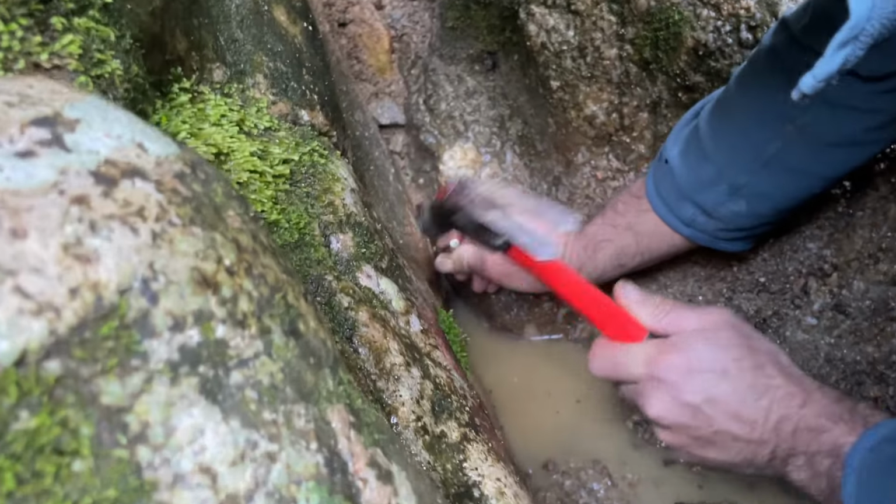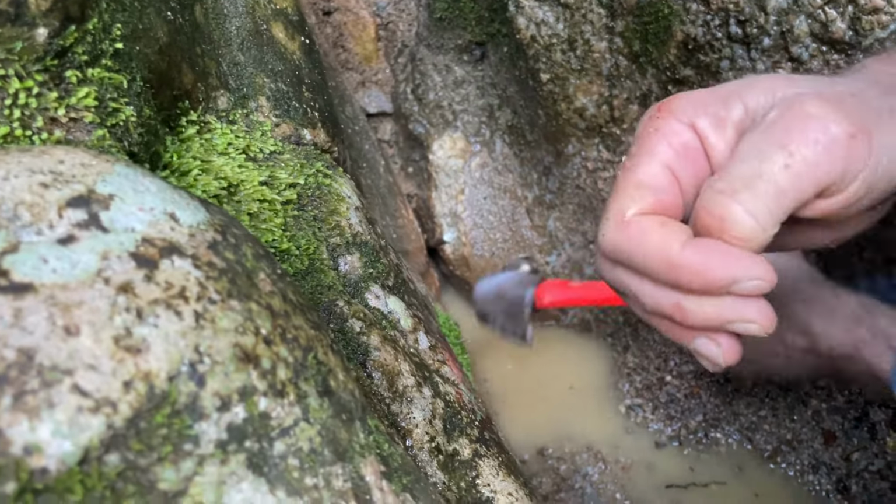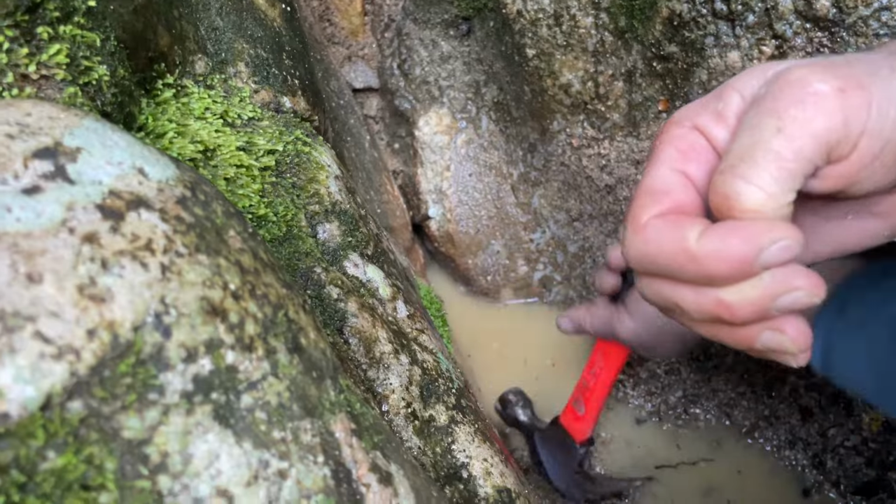Still working away at this one. You can see the nugget in the middle there. I don't think it's going to do anything.